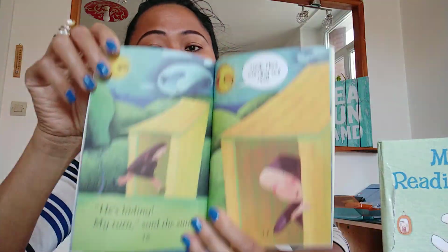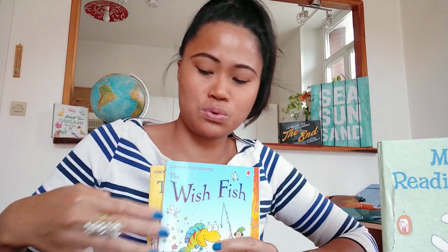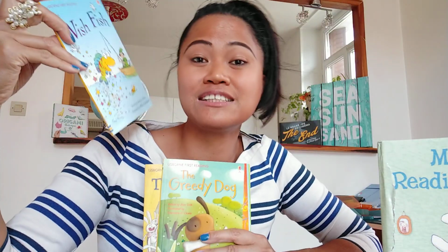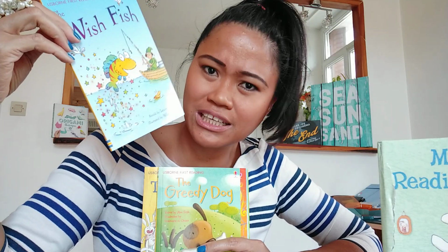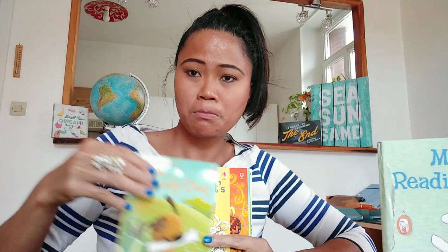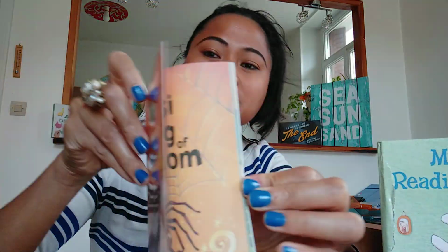Like that. Okay? So, those are The Bags, The Sun and the Wind, King Midas and the Gold, The Wish Fish. This book is nice. This is a short story that teaches you how not to be really greedy in life. It's very nice, a short story as well to teach to your child. The Greedy Dog, The Rabbit's Tale, and Nancy and the Bag of Wisdom.